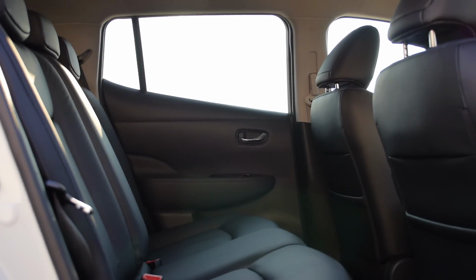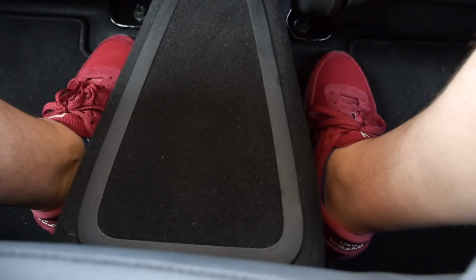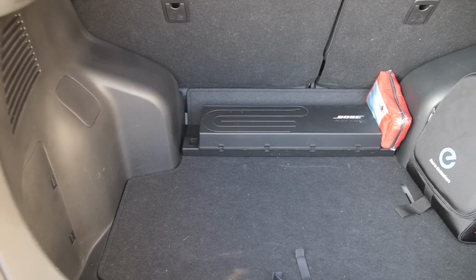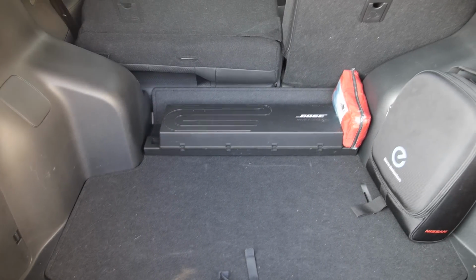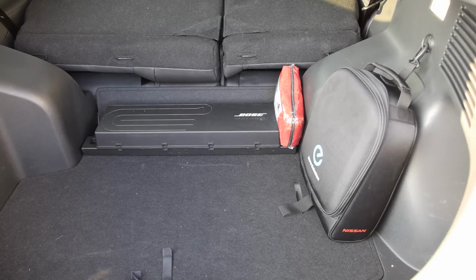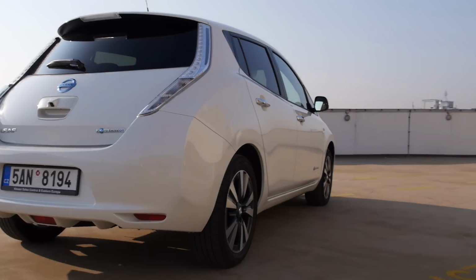Also, the rear seats are comfortable, at least for average height passengers. I have some headroom left even in the middle seat, however the tunnel with batteries does limit my legroom. Back seat split 60-40, but due to the batteries there is no flat loading space. The boot has 370 liters, just 10 less than a Volkswagen Golf, but the shape is a bit more irregular. And there is also the high sill.